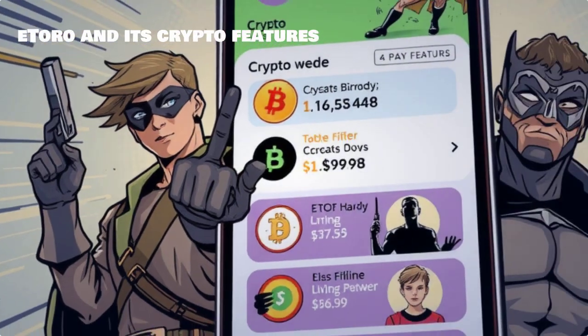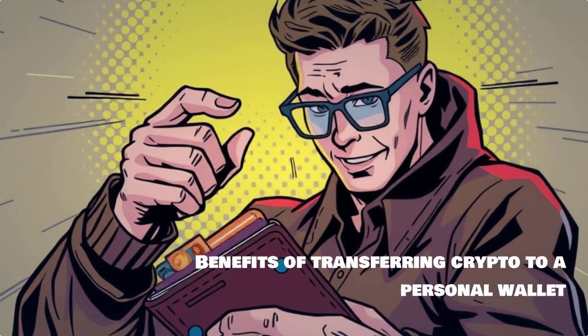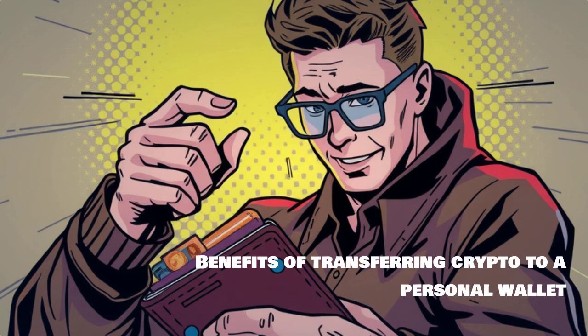Welcome to our guide on transferring crypto from eToro to your wallet. Today, we'll explore the exciting features of eToro and how you can securely manage your cryptocurrencies. Transferring your cryptocurrency to a personal wallet gives you increased security, control, and flexibility. It's like having your own digital vault.